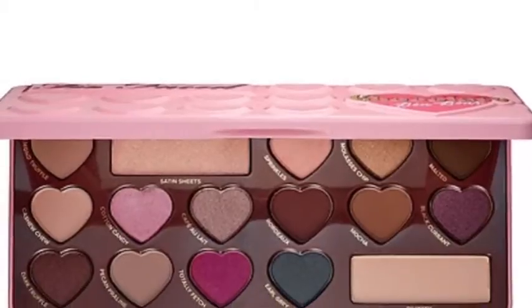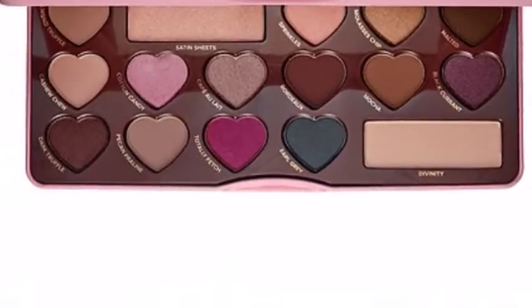And we're moving on. The next palette I want to talk about is the Too Faced Bonbons palette. Funny enough, this palette has been in the market for quite a while. A lot of people love this palette, and I see a lot of neutral tones and a few pops of color, which is what most palettes are. Most of them have neutral tones with pops of color.